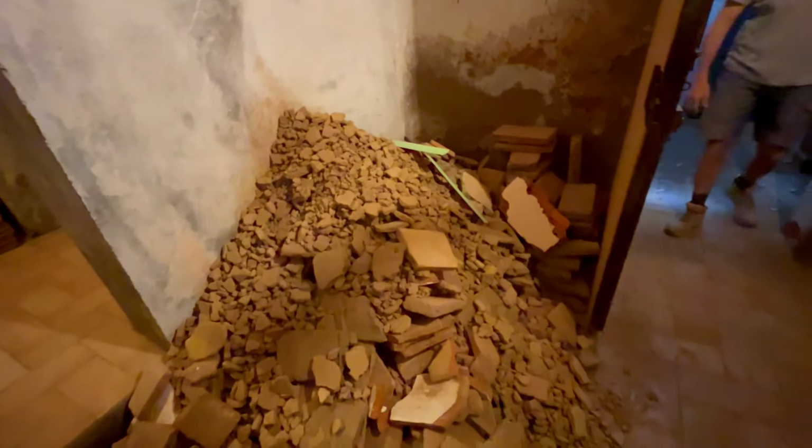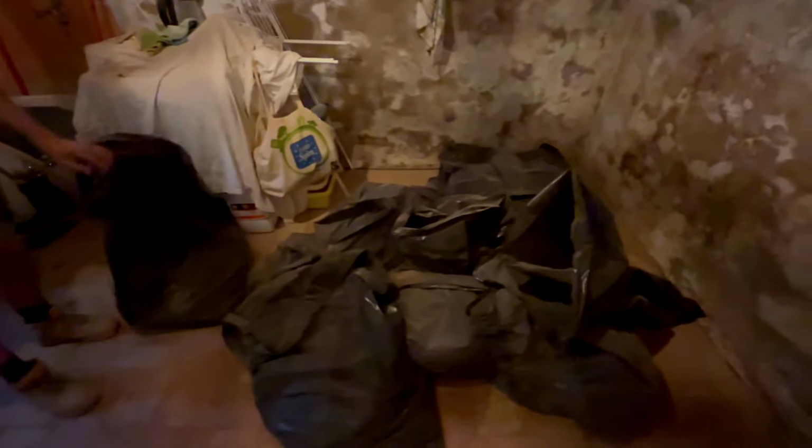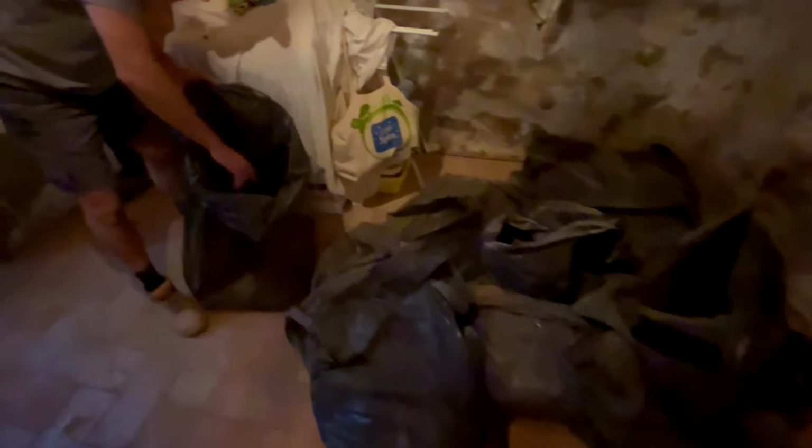I'm sure that they'll have a bit of a heart attack when they come Thursday afternoon to have a look. And this is bags and bags and bags of sand that we've been sifting. Hopefully they can use it again, maybe when they make concrete up, who knows. We can save ourselves some more cash. That's what it's all about, folks, saving money.